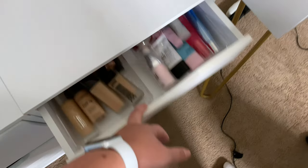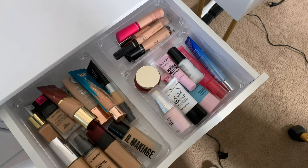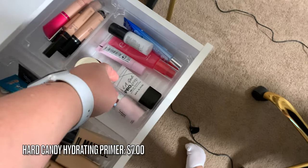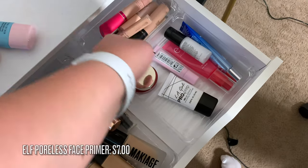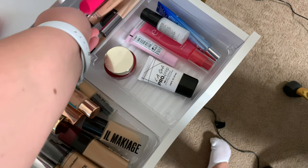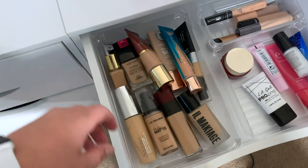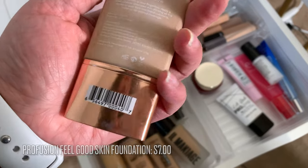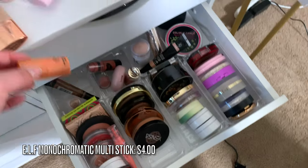All right, you guys. So as usual, starting in this drawer, but I think what I'm going to try today is probably this and this together. And for concealer, let's just use our Heart Lover concealer. And then for foundation, I feel like I haven't used this one in a while, so let's go ahead and use this Feel Good Skin. I want something kind of bronzy today, so let's use that.